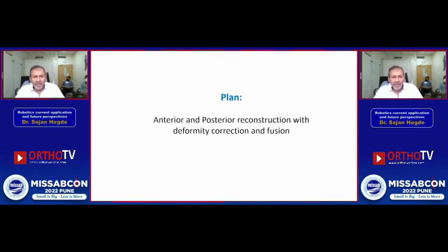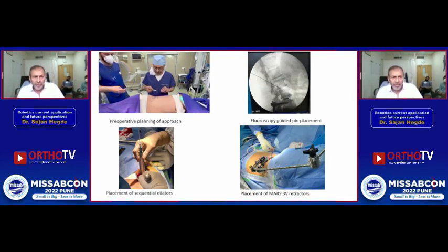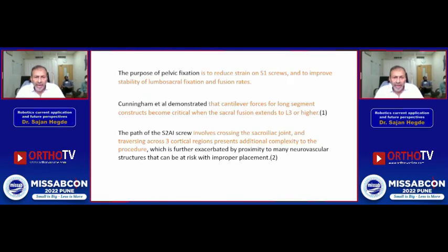So the plan is anterior-posterior reconstruction of the deformity. So he is positioned here for the first stage, and we are putting through a small minimal invasive access the lateral cages at the upper levels. And once that is done, that is also helping to restore further the lordosis. Then the S2 ALR fixation, robotic guided.